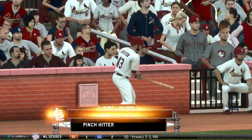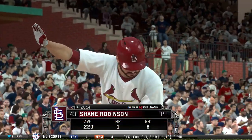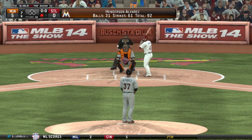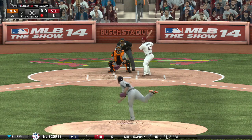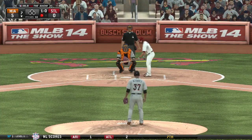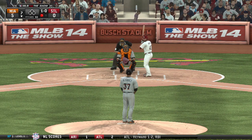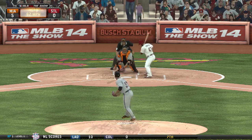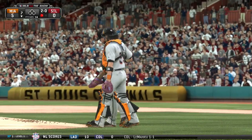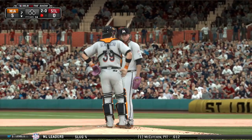Shane Robinson will get the call here as he'll hit for the pitcher. Number 43, Shane Robinson. Now a fastball that couldn't quite find the zone. It's ball 1. And that pitch misses in the dirt, and it's 2-0 now. Now he's going to get a visit from his catcher just to make sure he's all right. But this might actually be more of a stall tactic here. I mean, his pitch count is starting to get up there, so this might just be to buy a little time for that bullpen.